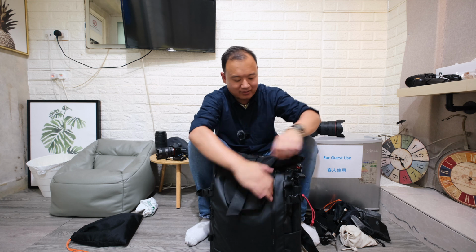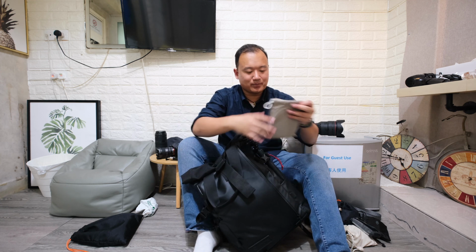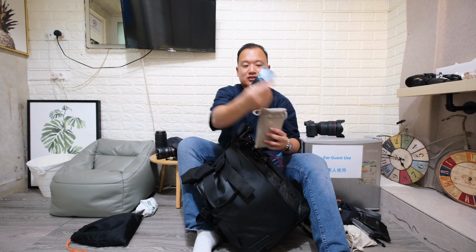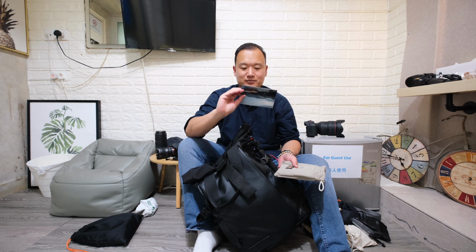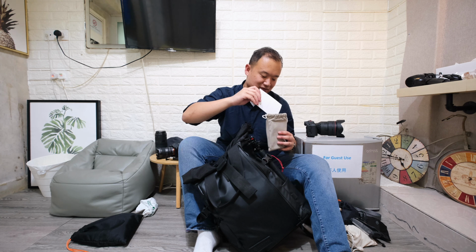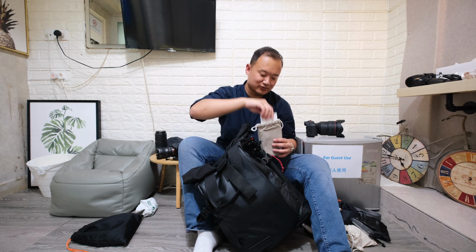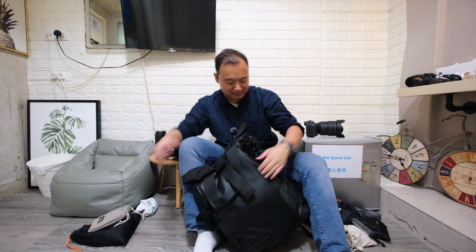Moving on to the front of the bag, here is where I keep my postcards. This is a sample. I have many designs from Tokyo, from Thailand, from Germany, and so on and so forth, with my information at the back. It's just a nice gift to give to people, especially if you just meet them on the street, things like that.